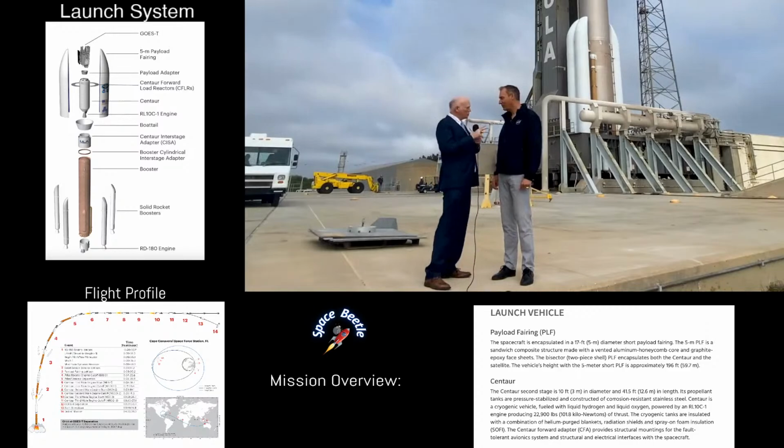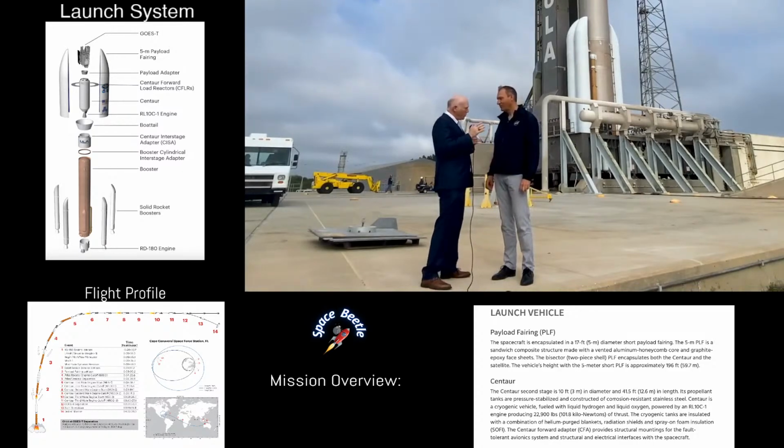So normally, if this were like a commercial launch, it would be quick 2 burns in LEO, and then you'd be off on a big elliptical transfer.